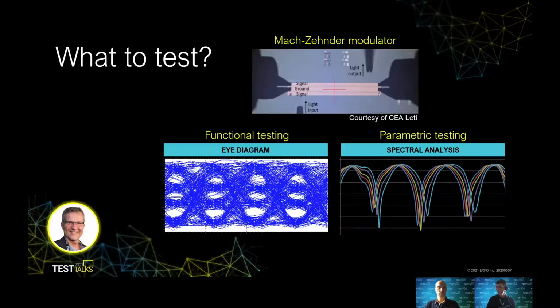Actual function or traffic testing requires products like a bit error rate tester to apply a certain bit pattern going through the optical path of the Mach-Zehnder modulator, and having a product like an optical scope or eye analyzer at the other end to look at the cleanness of the eye diagram. Again, also here, Francois will be spending a few words on the instrumentation that EXFO offers addressing these measurements.